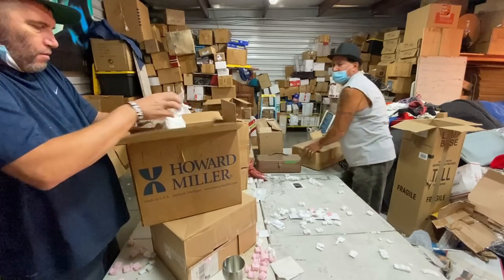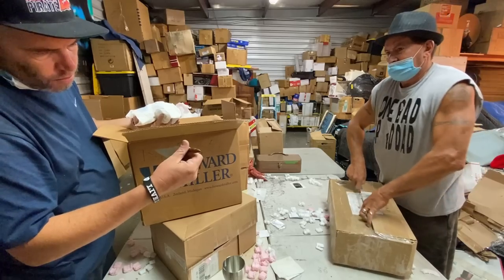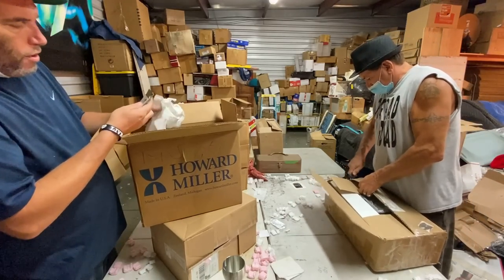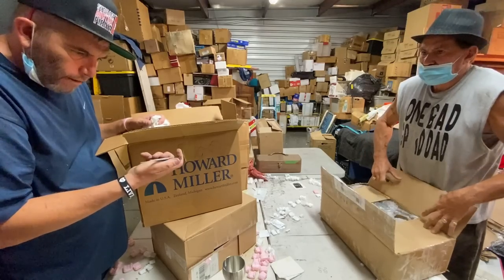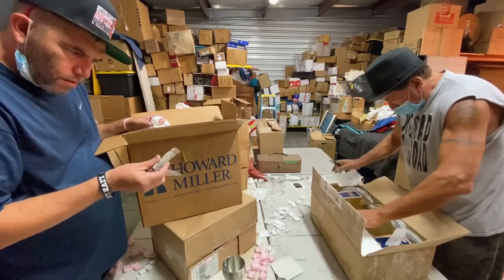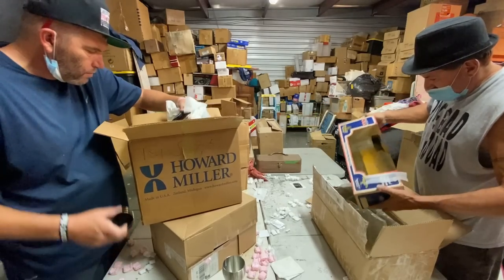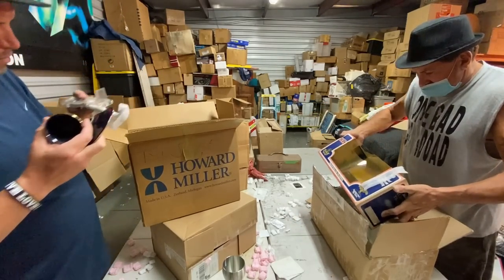Then we have, ooh. Pizza cutter. No, they're presented to Mosaic Lodge. That's kind of cool. Oh, look at that. Found my new knife. Stainless steel Japan. Please be something cool. It's a Kalamazoo train, but it's just a boxcar or what else?